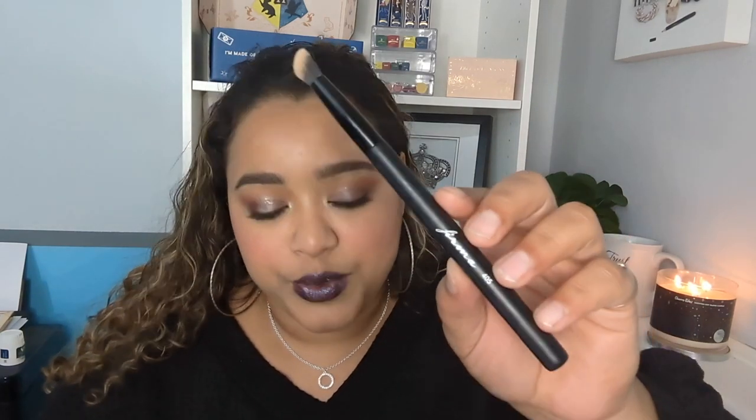This is the Firma 405 brush. I love this brush so much. That's why I mentioned it. It's so good. It's so bomb. It's setting under eye setting powder. So beautiful. And then we have the Anastasia Beverly Hills Magic Touch Concealer in the shade 6. I love this sucker. This is honestly the only reason why I bought the bag, is because I wanted this concealer, and rightfully so. So good.